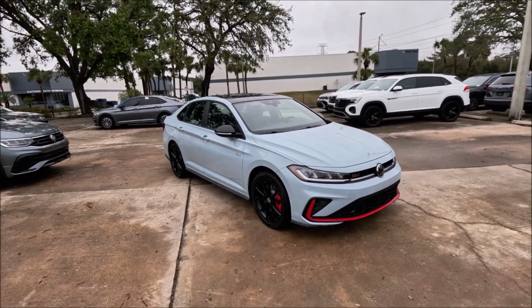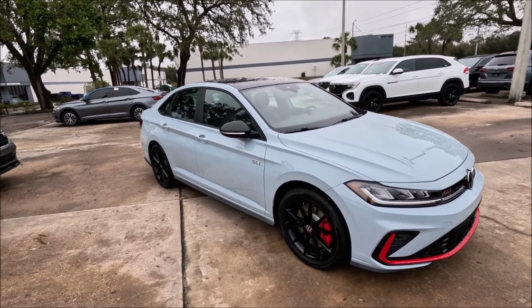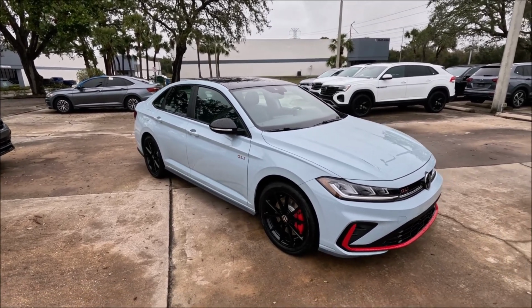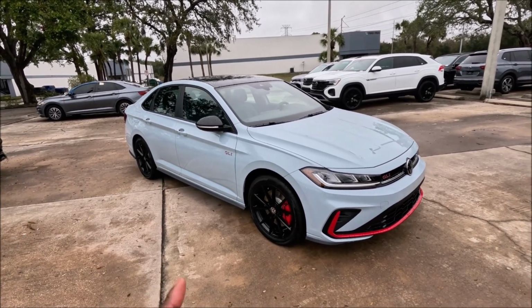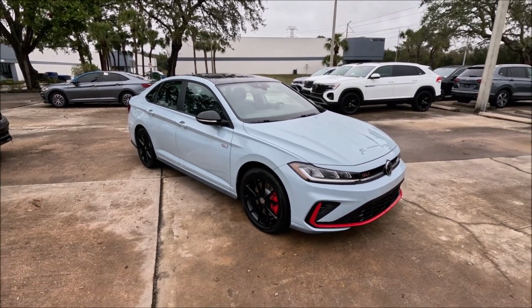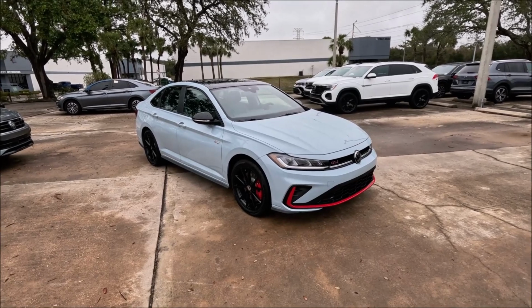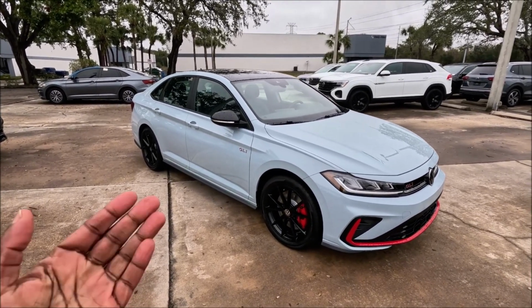Now, if you're just familiar with last year's Autobahn, well, this is going to be a lot to take in and a learning curve for you guys, because the refresh for 2025 is pretty extensive when it comes to the Volkswagen Jetta. Then we have the GLI Autobahn in front of us. It's a 6-speed manual, and then we have the GLI Black package. So with that said, we got a host of features where this is basically the maxed out GLI Autobahn you're going to get for the 2025 model year when it comes to the Jetta.